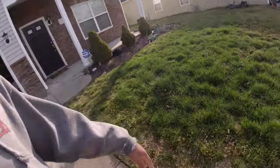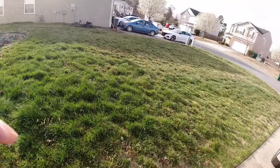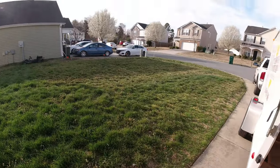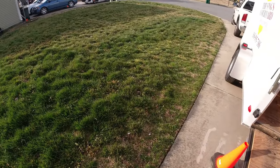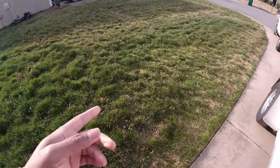As you can tell, my yard is starting to, the color's coming back. I got some weeds out there, and as you can tell, they are dying. If you see some of that yellow.